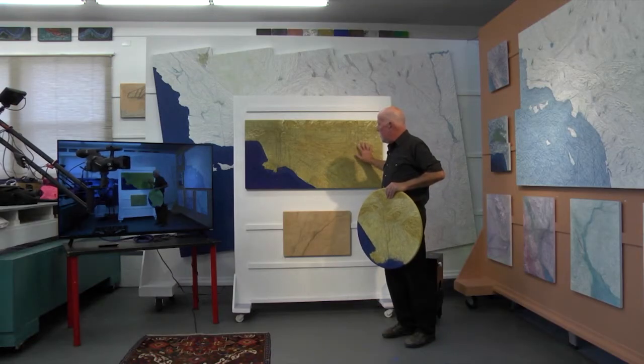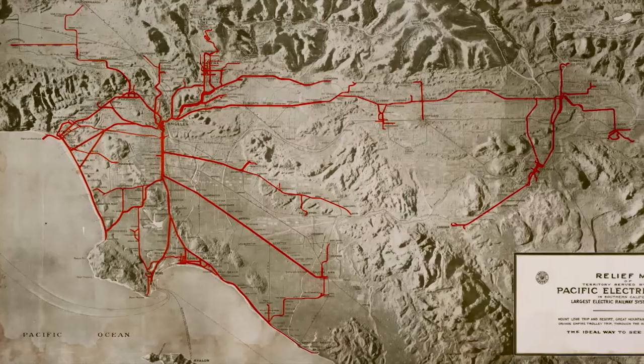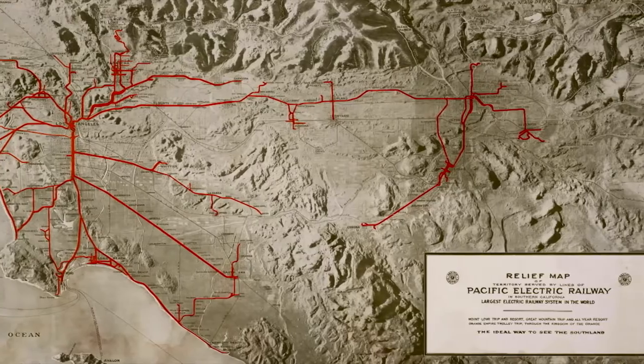Thick oil impasto. I haven't talked much about my technique of projecting an old map and then drawing, but that's what I'm doing. This is based on an old map.